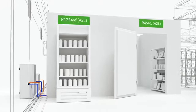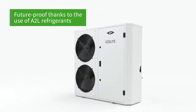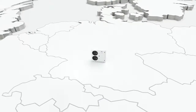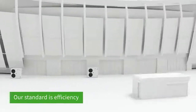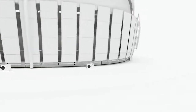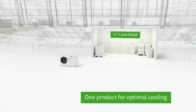Thanks to the future-proof A2L refrigerant and high energy efficiency of the EcoLine compressor, the ECOLITE meets the criteria for a small carbon footprint. One family for any application, even on a larger scale. The right choice for any requirement, thanks to extensive equipment. A whole host of software functions ensure the optimal application temperature in any situation.